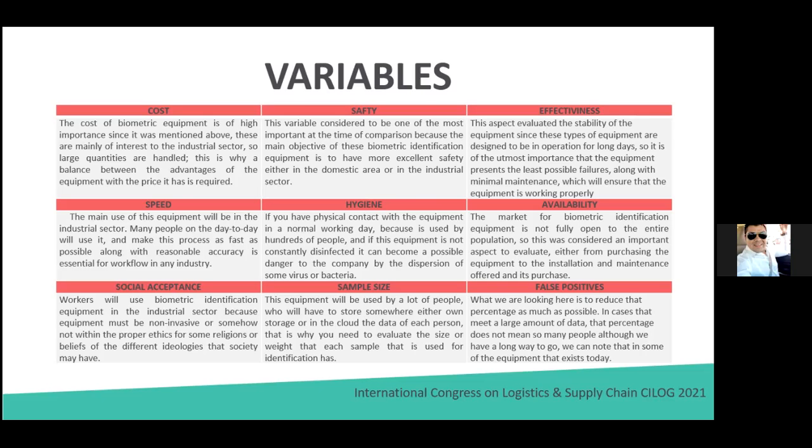Social acceptance. Workers will use biometric identification equipment in the industrial sector, so the equipment must be non-invasive and not go against the proper ethics of some religions or beliefs of the different ideologies that society may have. Sample size. This equipment will be used by a lot of people, whose data will have to be stored somewhere, either on storage or in the cloud. That is why you need to evaluate the size or weight that each sample used for identification has. False positive. What we are looking for here is to reduce that percentage as much as possible.